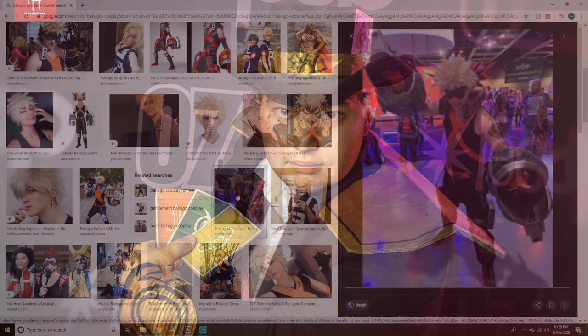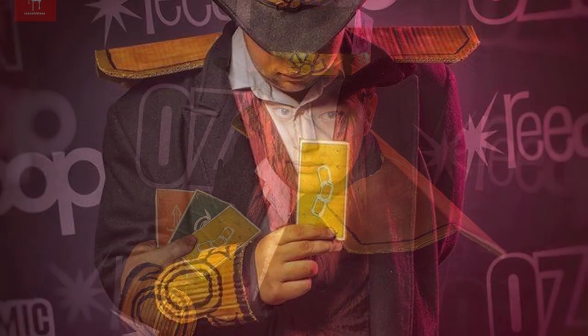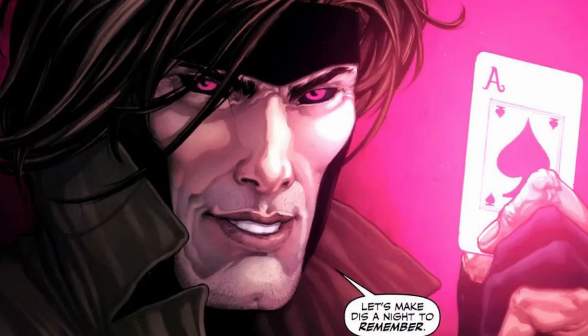My first character was Twisted Fate from League of Legends. I always loved those magical card shark characters like him and Gambit from X-Men, and seeing that there weren't too many people out there doing him, I felt really inspired to give my take on him. It just makes sure that it's somebody that you love too.